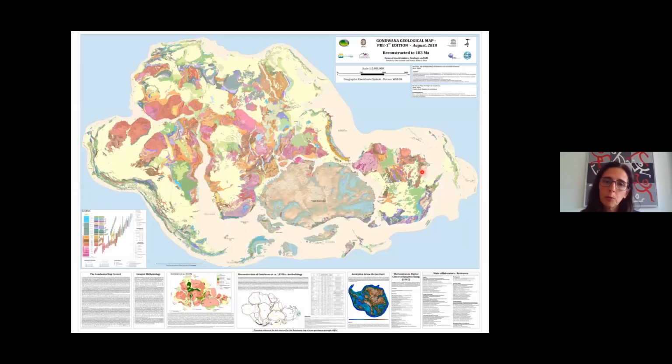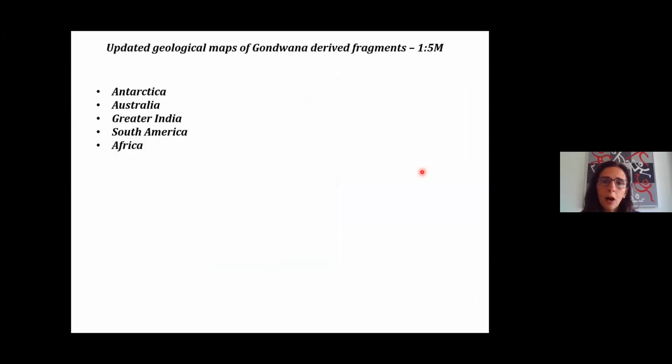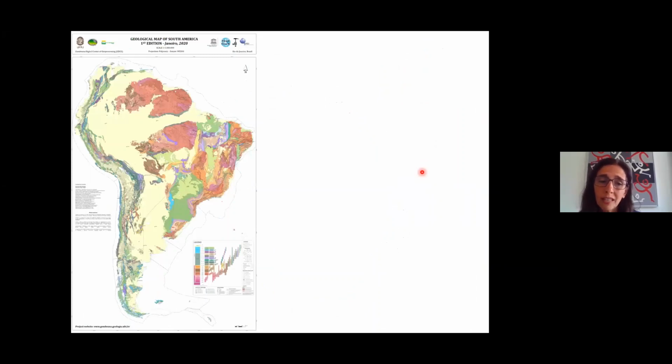And this will be published this year, like this. It's a very big map. It's like the geological map of Asia. And of course, we will try to publish also the per continents, the actual continental maps, like the Antarctica, like the South America, which I think it's very important.